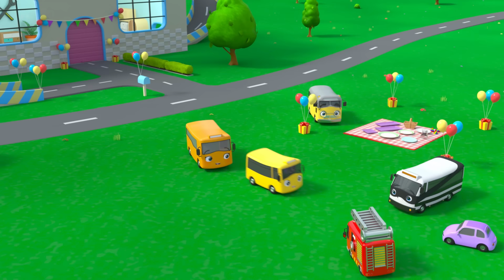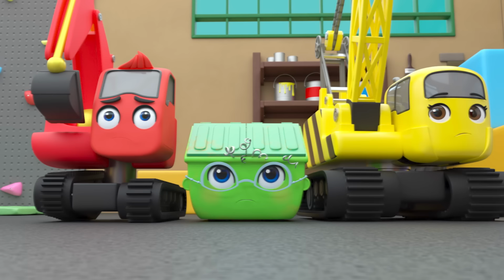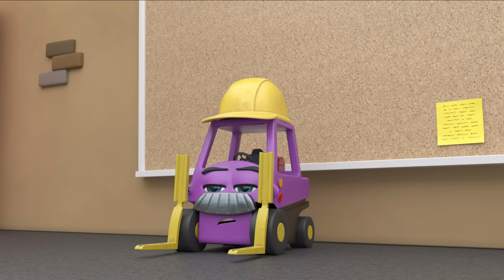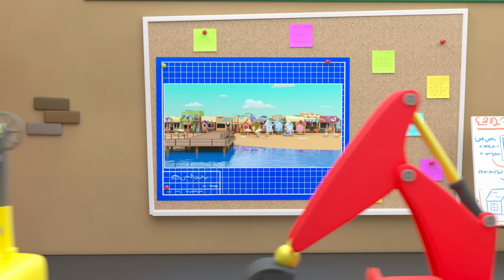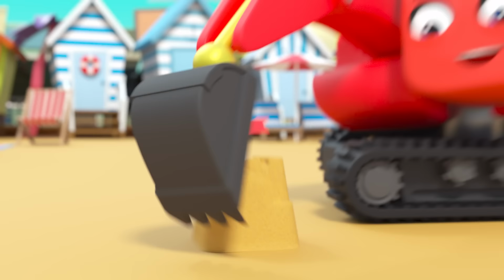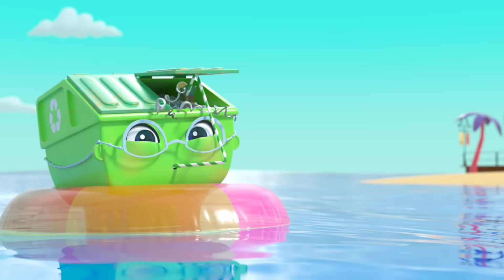It's a summery day at Construction HQ. What's happening? Mr. Rubble seems very nervous. They're off on holiday to the beach. Hooray! Mr. Rubble was just tricking them. Digley is building a sandcastle. Whoa! Daisy's sandcastle is huge. Digley wishes his sandcastle was that big.